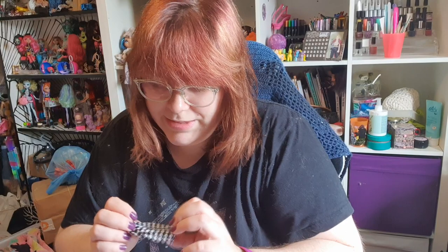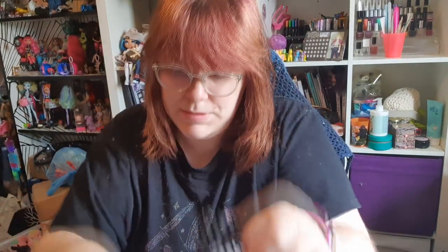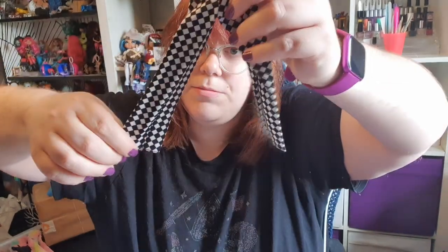All right, so here we have a little top. It doesn't have any sleeves, it's a sleeveless top. And we also have pants in the same pattern. These are just with a rubber band. So pretty small, it would not fit on a curvy. Cute. My staff is also curvy. I need more curvy dolls in here, guys.